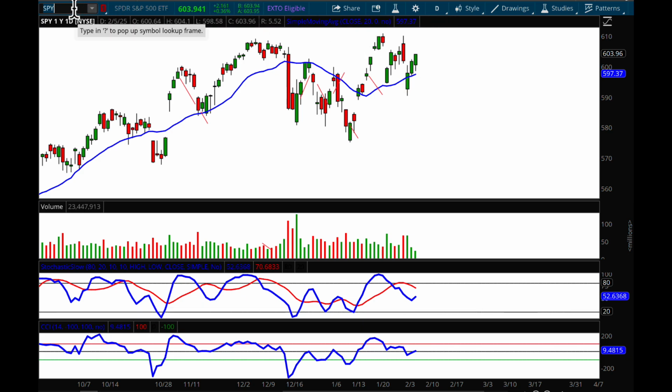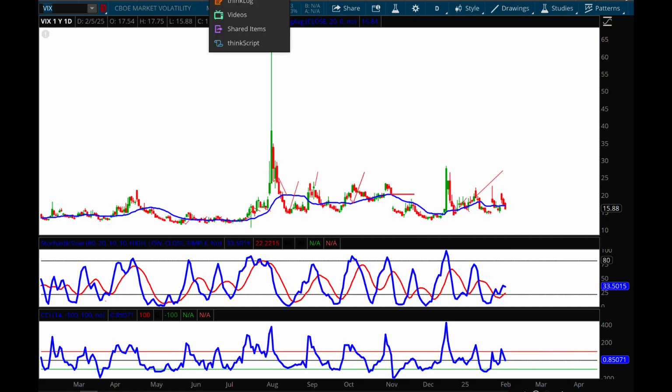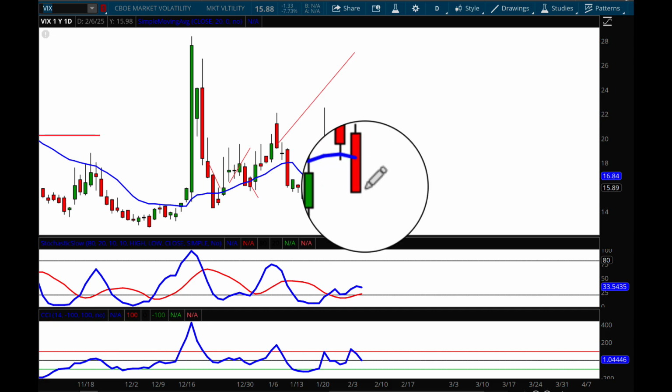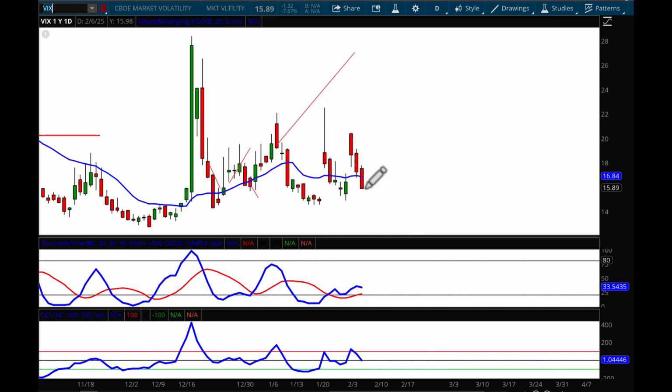Now, I want to talk a little bit about the VIX, and this is why I think the S&P could go up just a little bit more. See this red candle here on the VIX? We have almost no shadow at the bottom of that. So I think we could go a little bit lower tomorrow on the VIX. And I know this is a bold call, and I'm sticking my neck out on this one, but I do believe that while the VIX could go lower, I think we will close with a green candle on the VIX tomorrow.